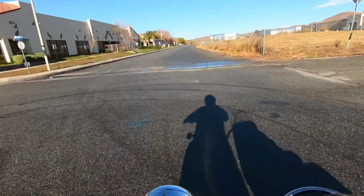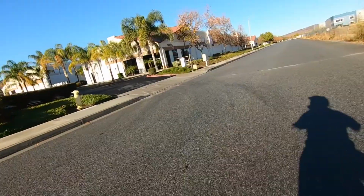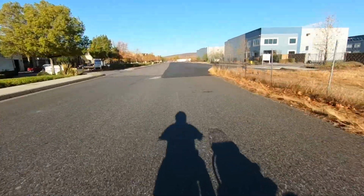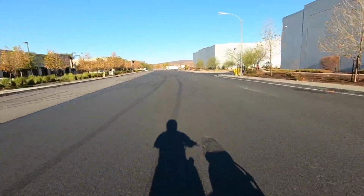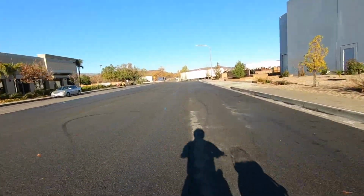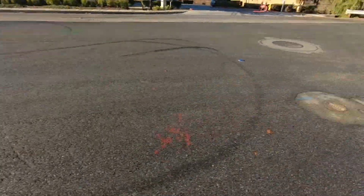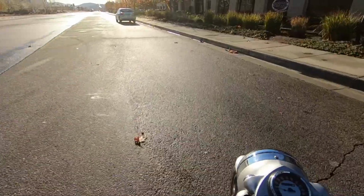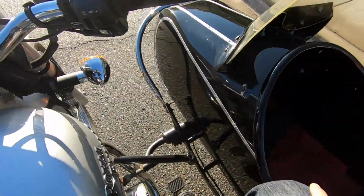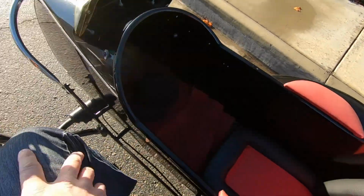But you can see it goes through the gears. There you go. It runs, rides, goes through the gears. As you can see, I think a little idle adjustment is probably what it would need, but yeah, that's it.